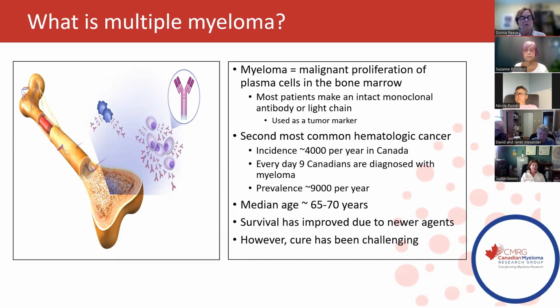I think you're all aware that this disease is more common than many realize, and that it is in general an illness of older individuals, but we certainly see younger patients. My youngest patient was 27 years old, and survival has improved. I've been at Princess Margaret 22 years, and I still have patients I saw in September 2001 that are still living and doing well today. But cure has been challenging.